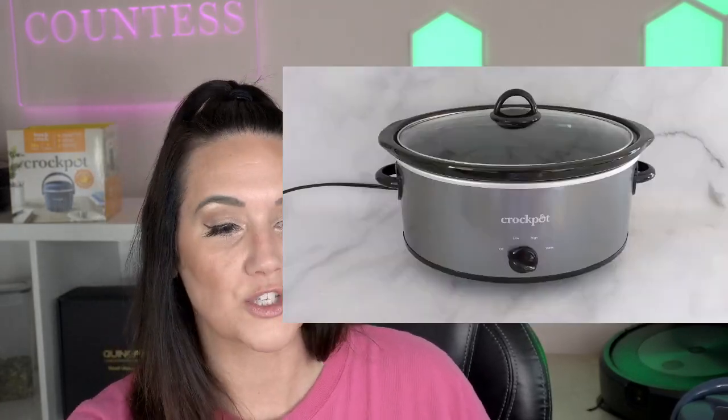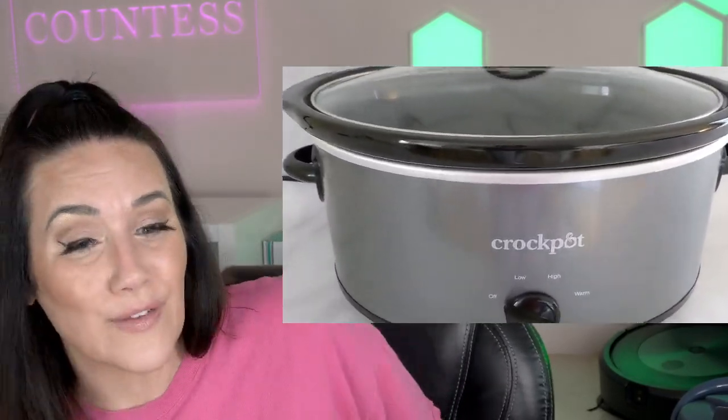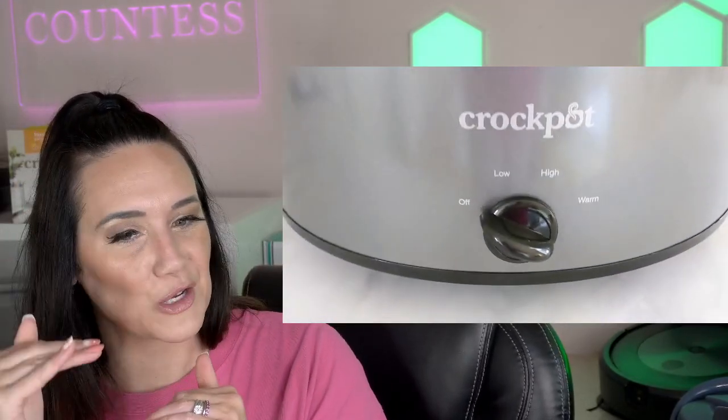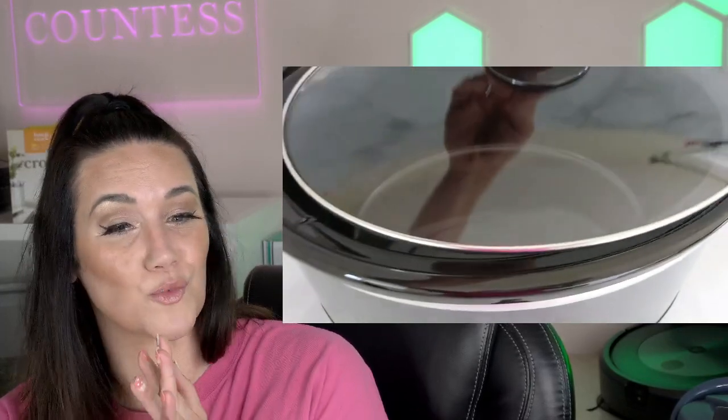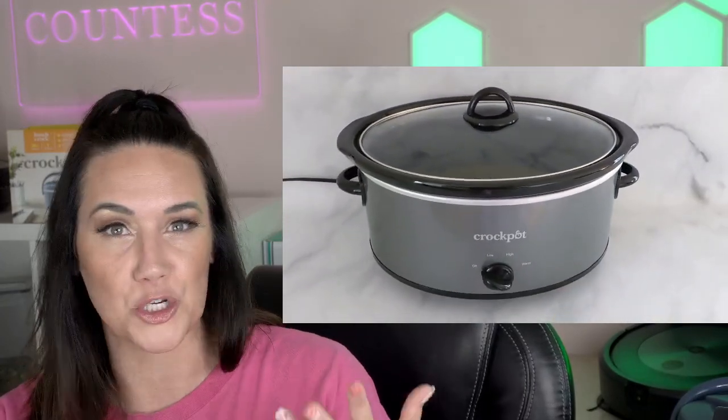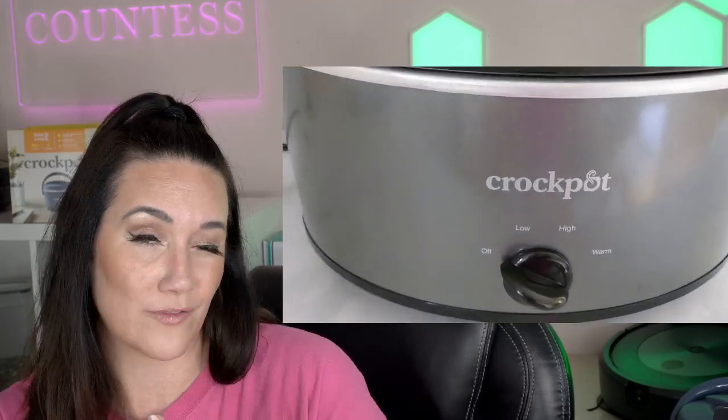Let's go over to our next one, which is going to be the Crock-Pot Manual 7-quart. We're going down in quart sizes, as you can see. This is manual. Personally, I'm not a huge fan of manual, but this is one of the Amazon Crock-Pot bestsellers and one of the Amazon slow cooker bestsellers, which is why I bought it. I want to review for you whatever people are trending towards. I want to test it and give you my honest opinion.